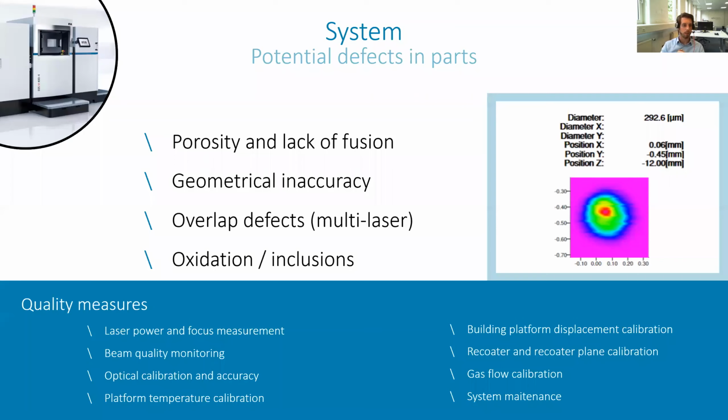If your gas flow is maybe not strong enough, you can have sparks of the powder being melted that is falling down in the powder bed. You can also have, if your oxygen sensors are not calibrated well, too high oxygen in your build chamber, and with reactive materials, you will end up with oxidation. So there's quite a lot of things that can be checked on the hardware side on the system there.